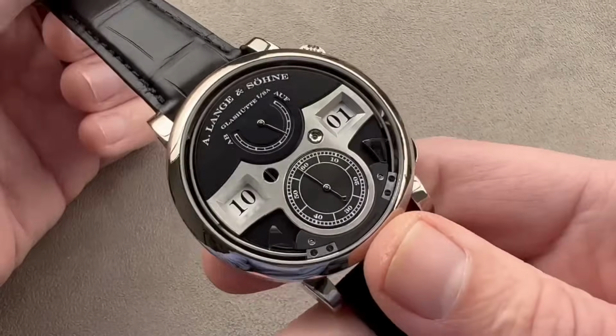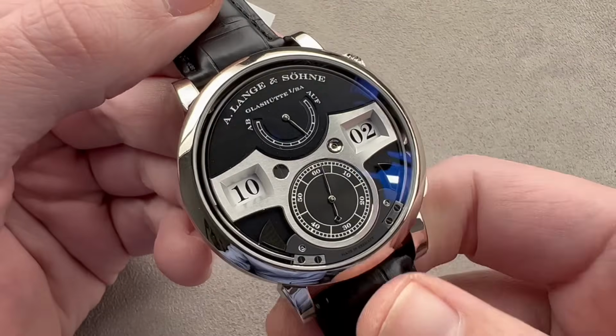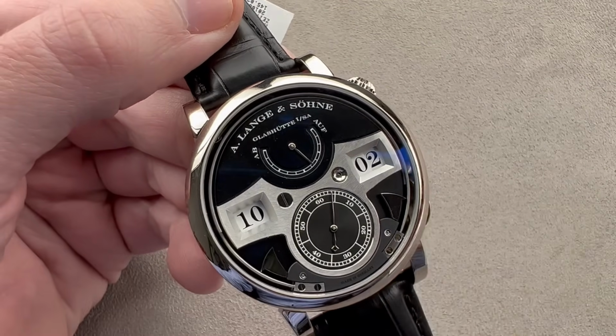This is about as good as it gets. And again, it has a full deploying clasp. That's something that really sets it apart, as most Lange watches do not have those.